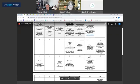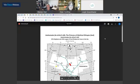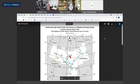Now, on Saturday the 9th, notice we have 3 constellations, and that night you have all 3 of them to consider looking at. Let's take the first one, which is the constellation known as Andromeda. Here we will look at its additional page. The title there is Andromeda, and notice she is the Princess of Mythical Ethiopia.